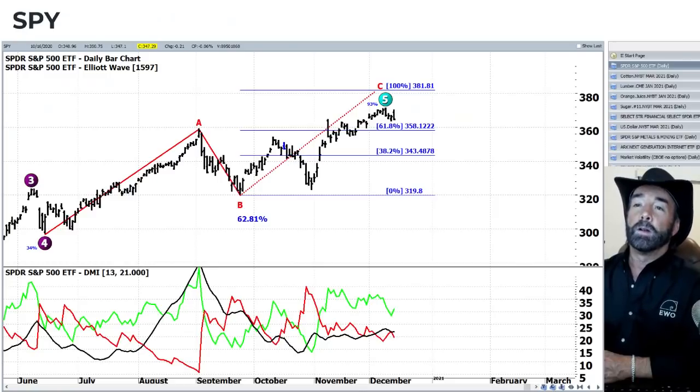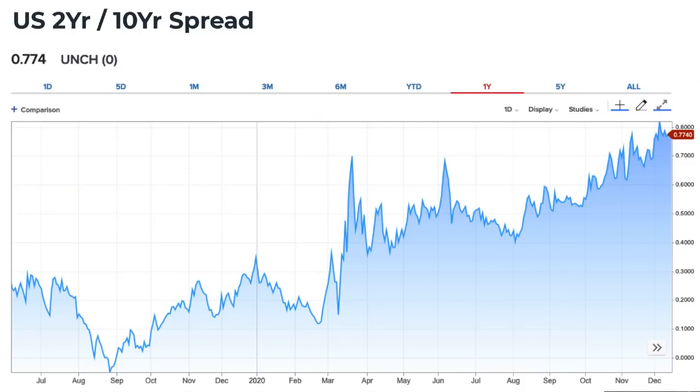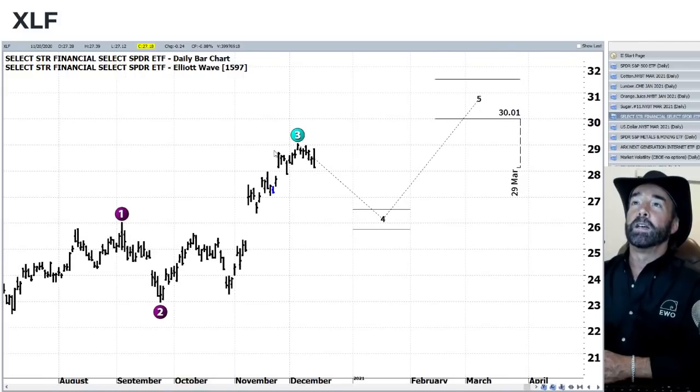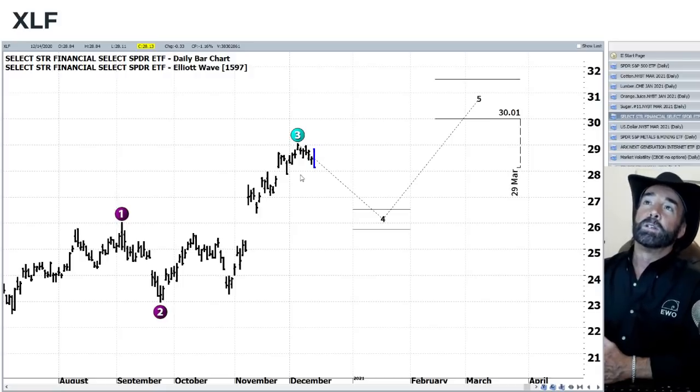Now, another thing that I wanted to show you is an updated chart of this 2-10 yield spread. We looked at this a while back. At the time, it was 72 basis points. Now it's up to 77 basis points. That should be supportive of the market and specifically the financial sector. But when we look at the XLF, you can see it's kind of rolling over with the market, and a pretty ugly day there as well. Not really what you would expect with a continued climb in that 2-10 yield spread.